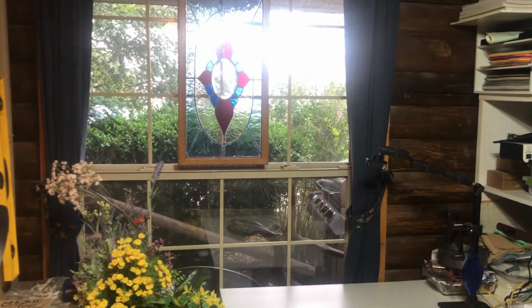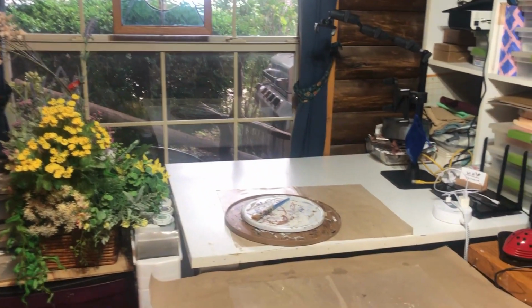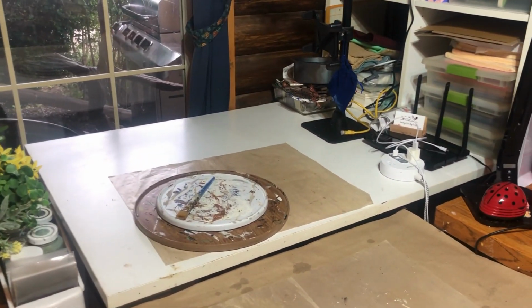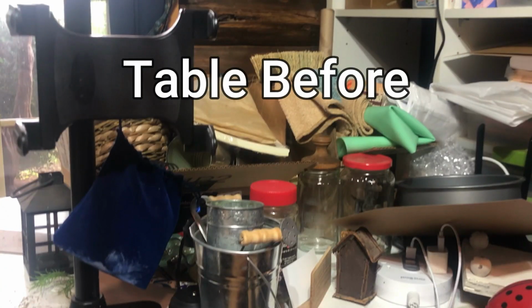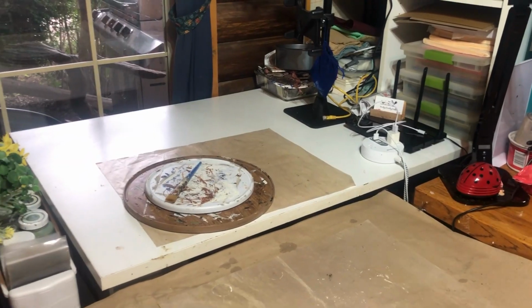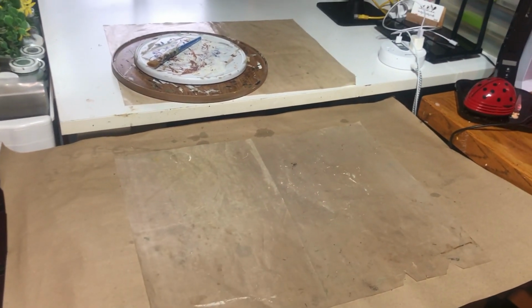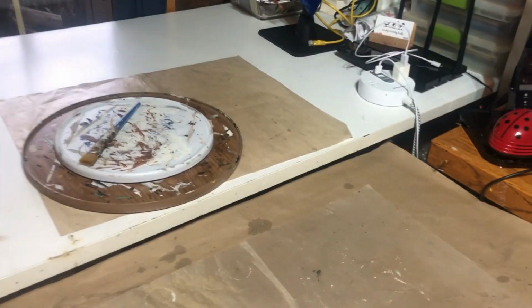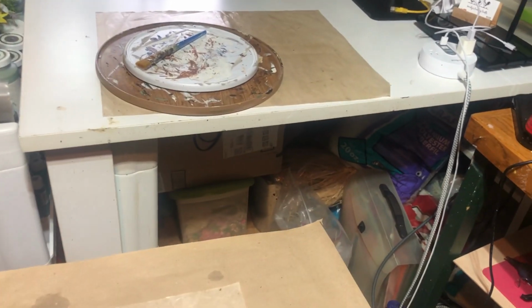Oh, my window, of course, I showed you that. It's clean. And I have that table was piled. I mean piled. Now if I don't want to work on this little thing here I can pull that out away from there, because underneath it was right there. I still have stuff under there, but I can get there.